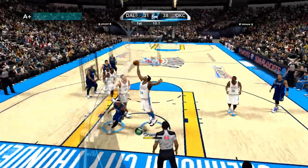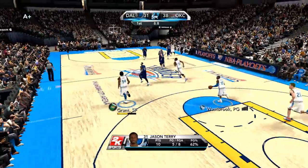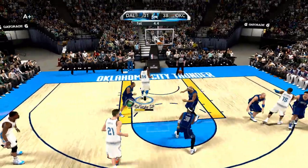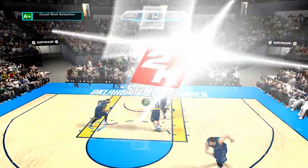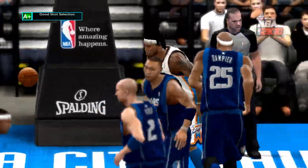Here's Terry. Buries the short-range jumper. 10 points for him. My goodness, it seems like he's gotten every point this quarter. Just an amazing job helping to cut into this. Nice looking reverse dunk there, and the defense couldn't do anything about it.